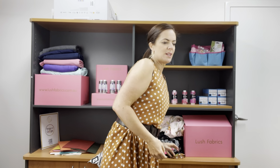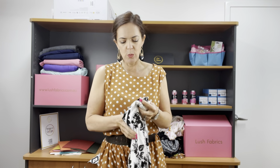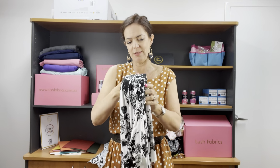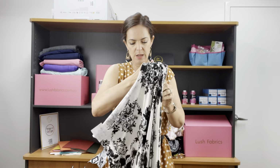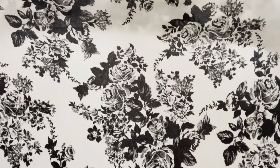What do we have next? Oh, I love this one. Do you remember the Allure print? We've got a few colorways of it at the moment. This is another. So this is Allure in ivory, and it's a rayon spandex again, just like the other ones are. Let me open it up, sorry. Here we go. It's just a classic print. Background color, print color, and that's all. So let me show you there.